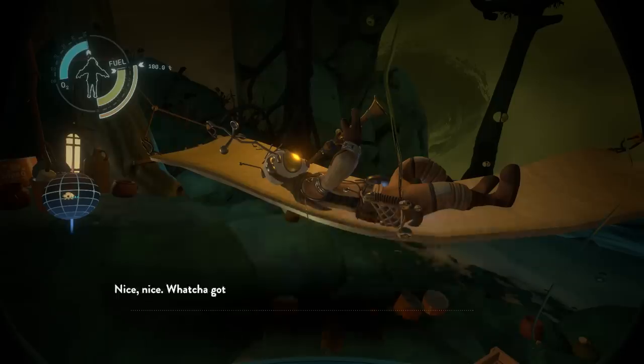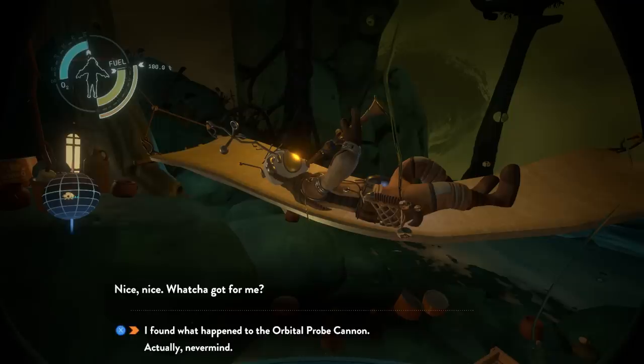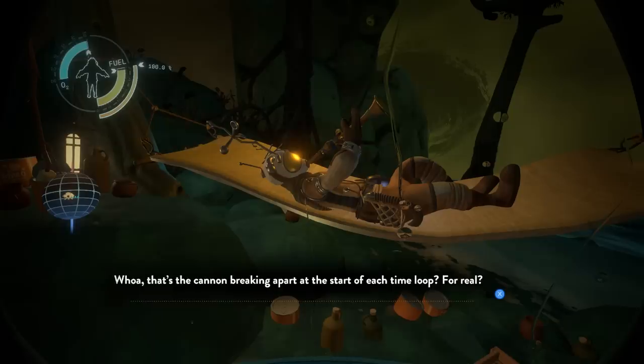How's space treating you? Found something. Nice. What'd you got for me? Found out what happened to the orbital probe cannon. Whoa!